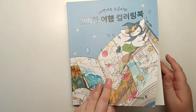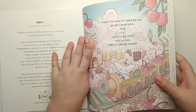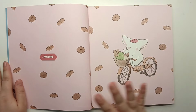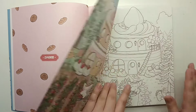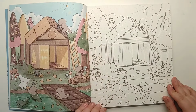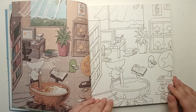And this book is very similar to the previous one. It follows the desert fox and its little cactus friend, but this time it has different themes. So I think this first one translated is sweets or desserts, and they're all different dessert themed houses. I think this one is my favourite of the two, just because it's got a bit more detail in the book.